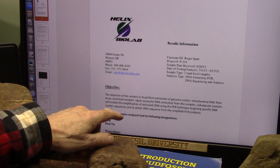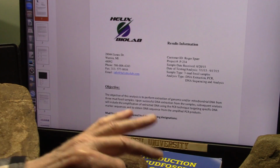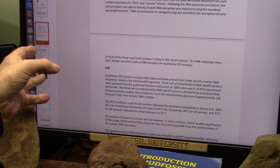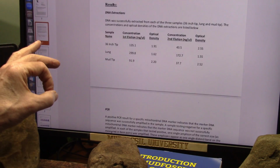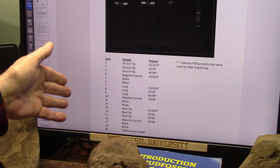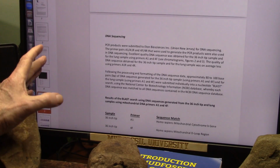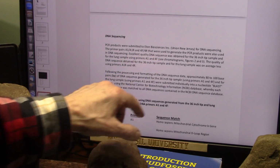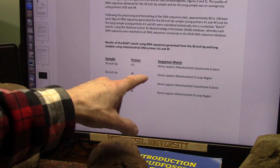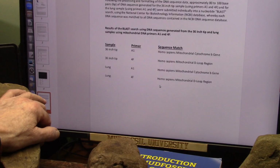Okay, these are DNA tests I had done, and I had 3 specimens done. I extracted the samples and sent them off to be tested, and they came back as being human mitochondrial DNA, all 3 of them. And there's a lot of detail here about them and the primers they use. This was PCR DNA tested. This was very high end. Excellent quality DNA sequences obtained from the 36-inch and the lung samples. And here's what they were: mitochondrial cytochrome B and D loop region, all Homo sapien.